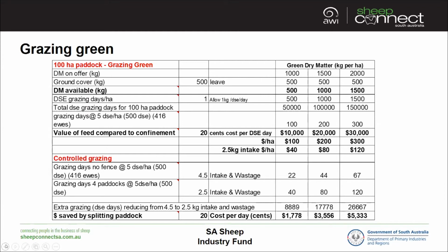So you can see the returns there. We could be sitting somewhere in the range of $40 to $100 a hectare, best case scenario, or for 1,500 kilos of dry matter, 80 to 200. So I guess that sort of compares to that hay and grain.